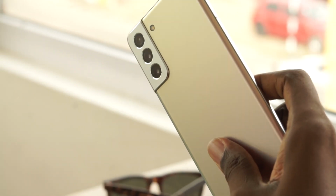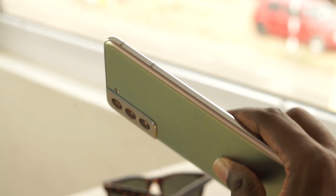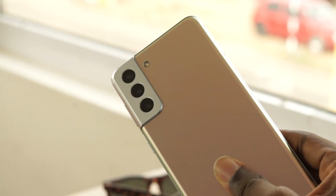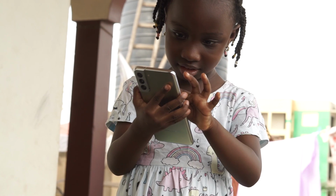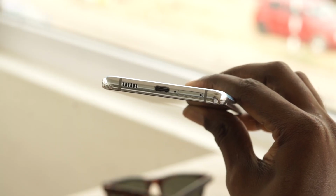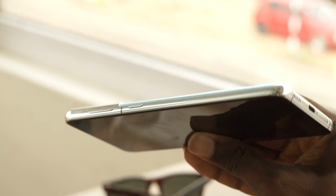Now with that out of the way, let's look at the Samsung Galaxy S21 Plus as a phone, assuming that no other model existed. We are just looking at it as a phone. In terms of design, this phone has glass on the front and back, an iconic camera bump design, a USB-C port, an in-display fingerprint sensor, no headphone jack, no expandable storage, really loud, clear speakers for consuming content, and guess what? No charger in the box.